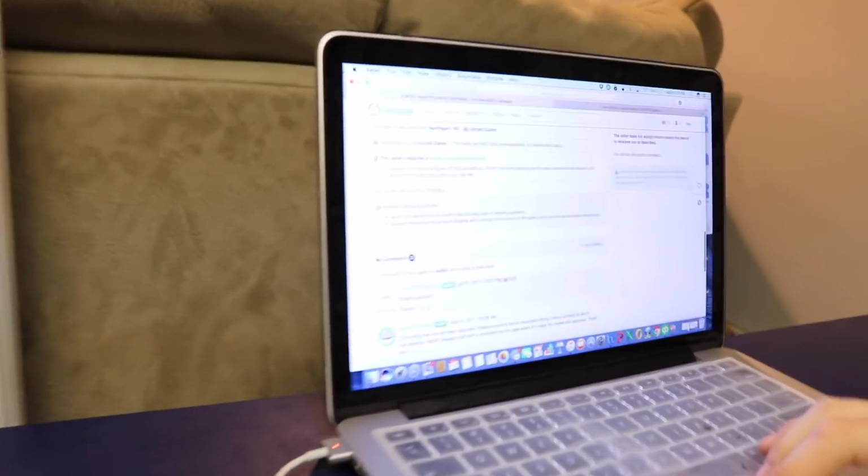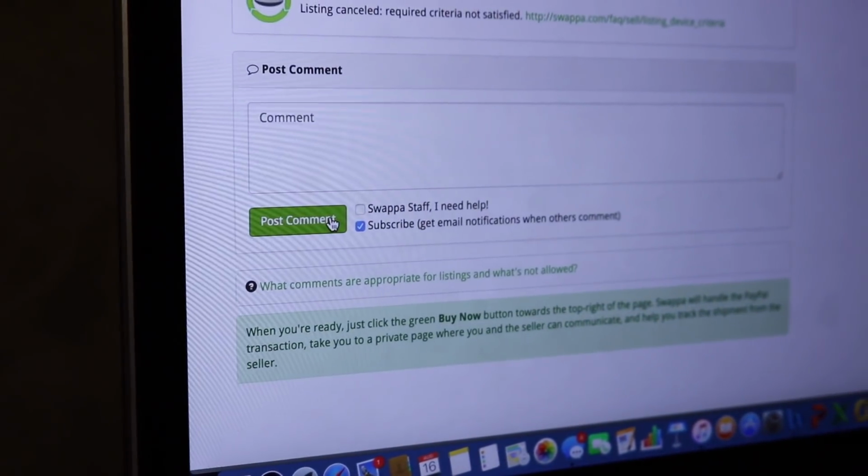And then you upload it, and then what I do is I comment down here, please approve, and I click Swappa staff, I need help, post comment. You're not really supposed to do that, but I do it anyway. And then once they approve it or don't approve it, they'll email you. If they don't approve it, they'll tell you what the issue is. And then that's pretty much it.